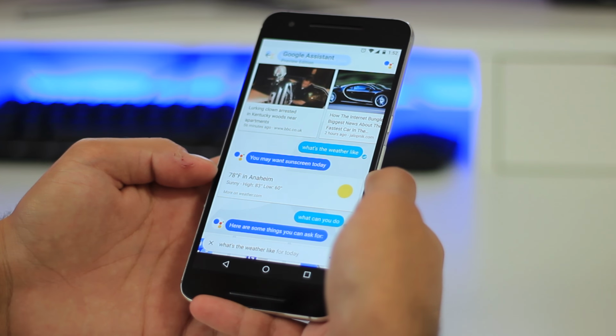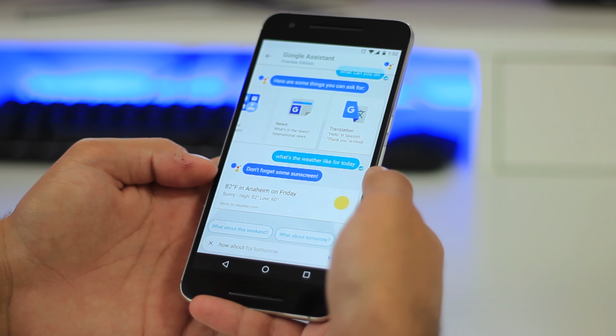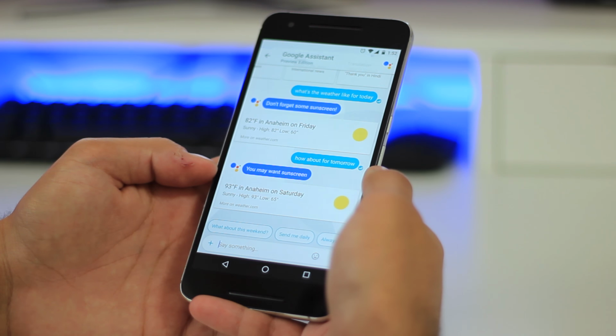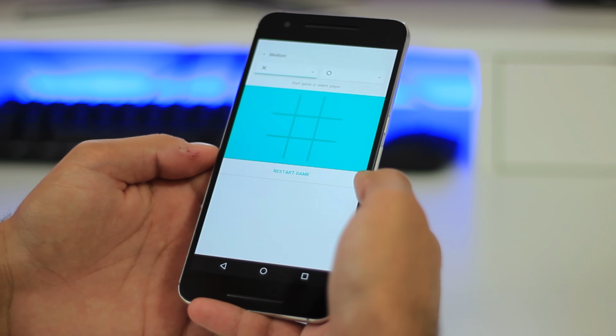Google Assistant is Google's chatbot that lives right inside of Allo. Now you're able to start a new conversation with it where you can ask it questions like you normally would through the search bar, but in a more conversational manner. You can ask it for things like the weather, sports scores, daily news, or have it set reminders, and even play some basic games.